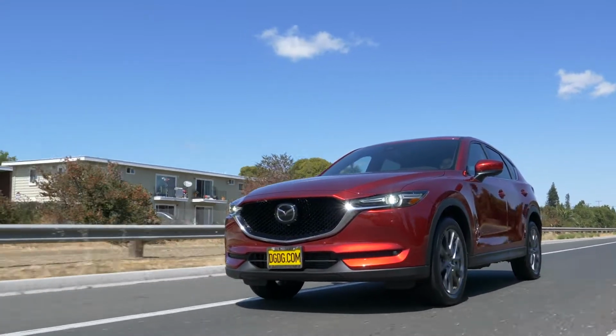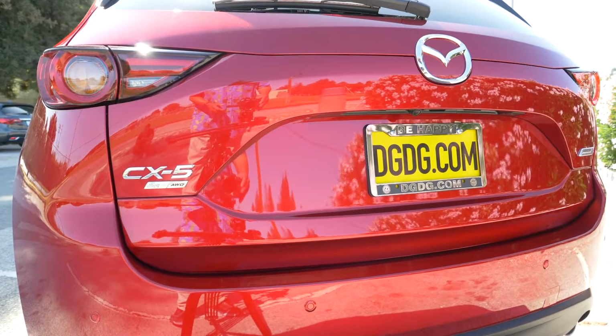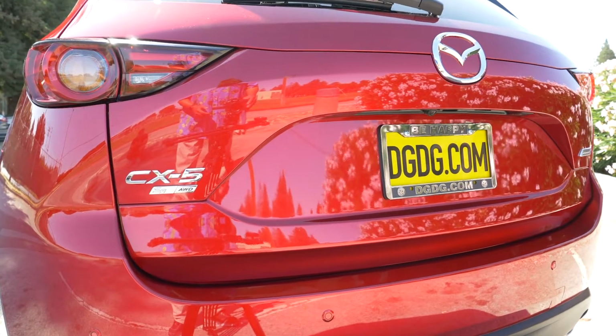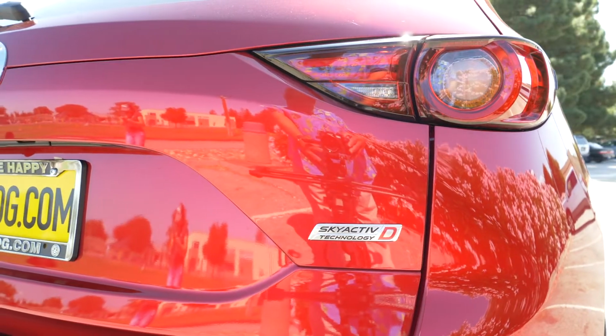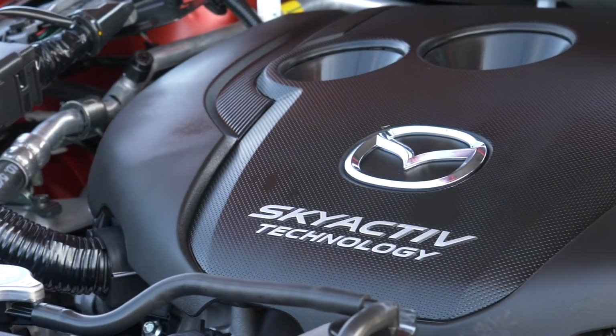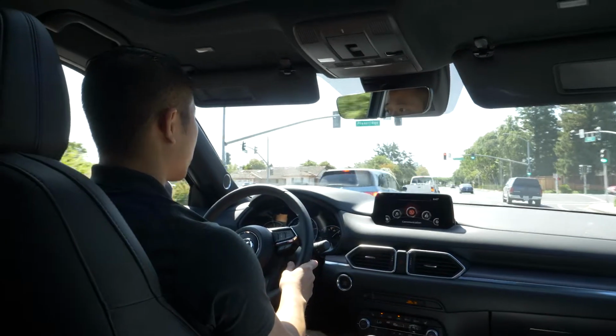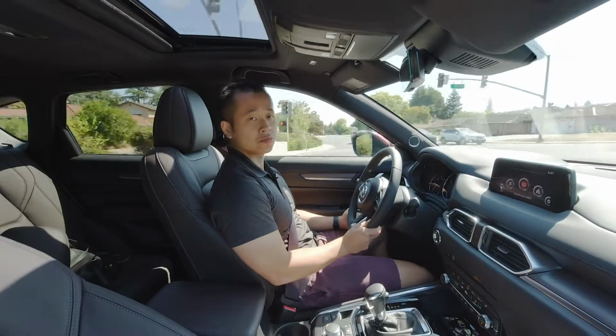Other than that, this car handles just as well as its sibling gasoline motor CX-5. Nothing changes at all. Of course, motor is different. You have to make sure you're pumping diesel instead of gasoline. Benefit of your diesel motor is that you get better mileage.